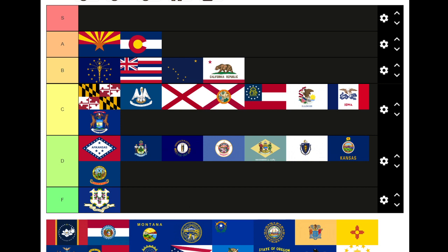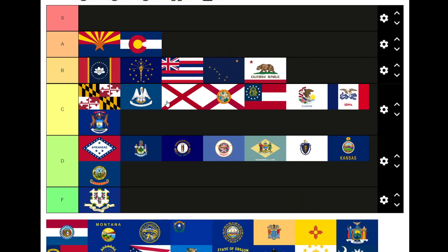Mississippi. A pretty good flag. Much better than the old one. I like the flower design with the stars around it and the color scheme. It's just that if it didn't have these words on it, then it would be higher. And the words on it are even worse because it says, "In God we trust," and this is a country without an official religion. So, yeah, that just doesn't make much sense. Here. No, here. Yeah. Okay.